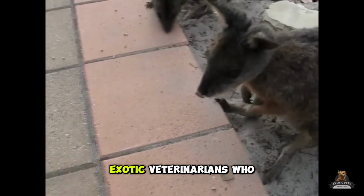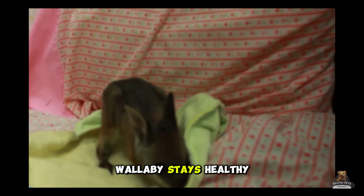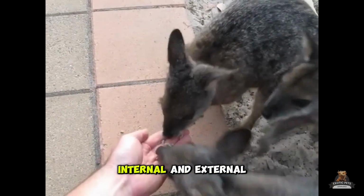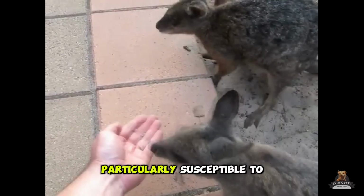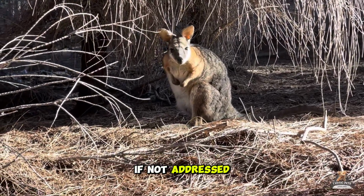Speaking of vets, regular checkups are non-negotiable. Exotic veterinarians who specialize in marsupials are your best bet for ensuring your Tammar Wallaby stays healthy. They'll check for parasites, dental health, and overall wellness. Routine treatments for internal and external parasites are also crucial, as wallabies are particularly susceptible to them. Parasite infestations can lead to significant health problems if not addressed promptly.